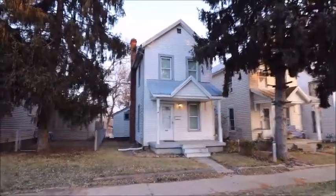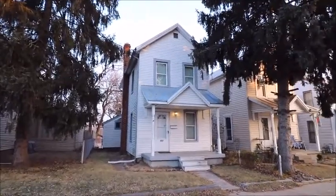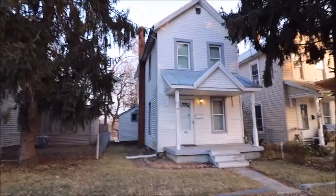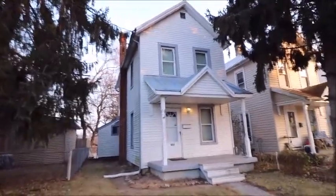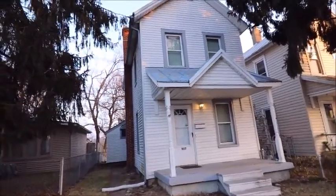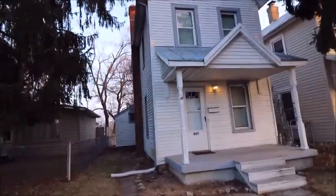Hello and welcome to 907 East Pearl Street in beautiful Miamisburg, Ohio. Here we're standing out in the street walking up to the front of this home. First thing you'll notice, we have updated vinyl siding on this house. Metal roof that they say those are 100-year roofs.